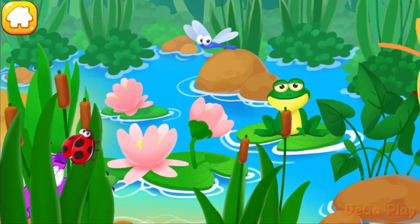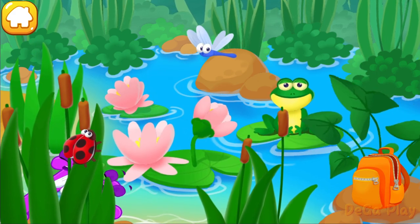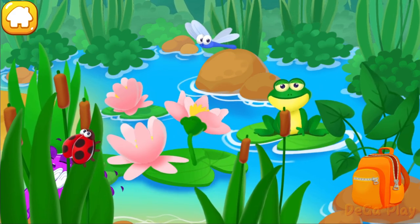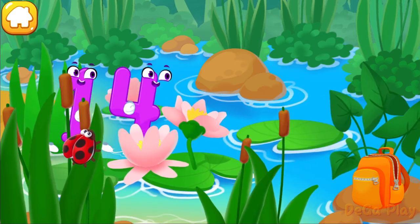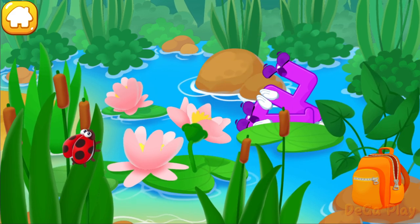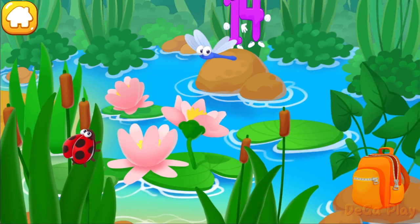Number 14 ran into a meadow, got tired, and fell asleep. Where's number 14 now? Number 14 is playing hide and seek. Let's find it. Where's number 4? Done!